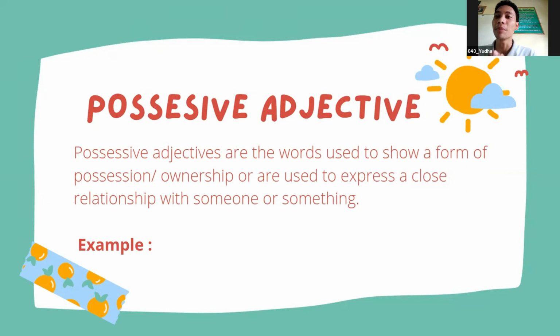Okay, and the last example is: my father is here. The word "my" in this sentence indicates a close personal relationship with the father, my father.